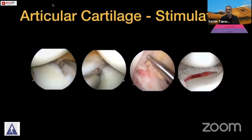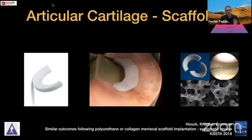So if you look at stimulation, the use of rasping, trephination, microfracture, or fibrin clots has been shown to improve the rates of healing by about 10 to 15%. And I think these have now formed a standard of care in our clinical practice. Whenever we are doing any form of meniscus repair, these techniques have become a standard of care, so as to say. Scaffolds came in with a lot of good promise.